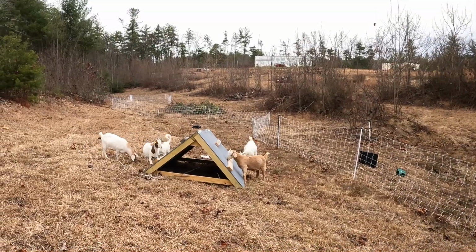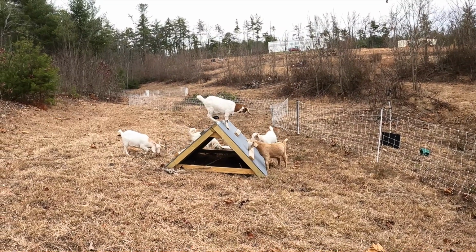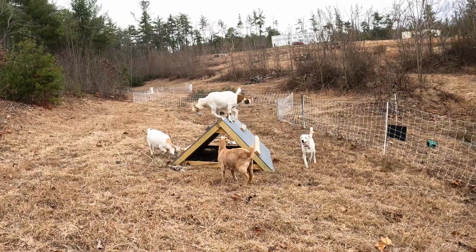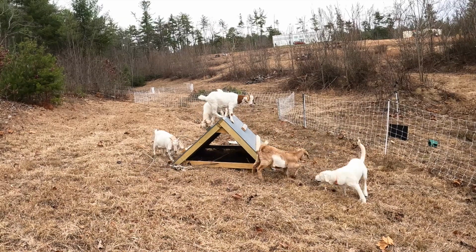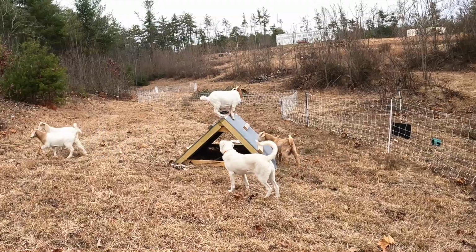At this stage, we try to only leave Aya with the goats when we're there. We don't want her staying in the area with them without supervision. She's still a puppy, and she will be for quite some time. We can't have her chasing them and playing with them, so there's lots of corrective action that takes place.